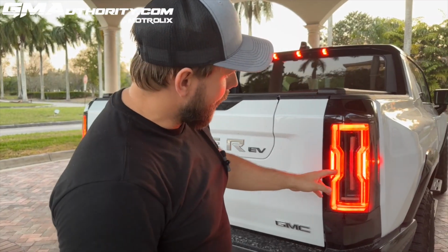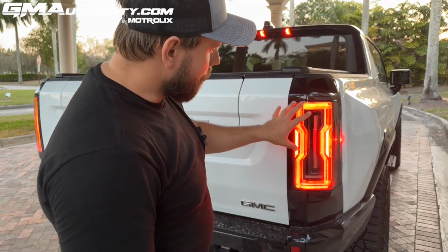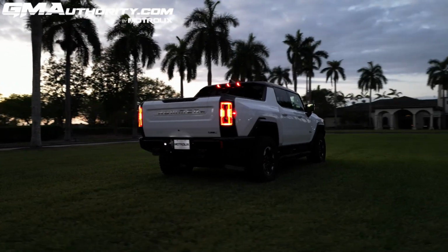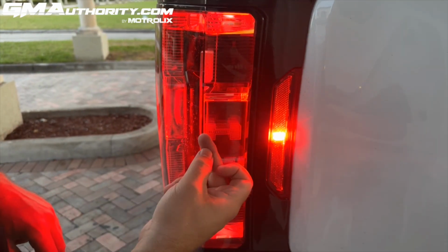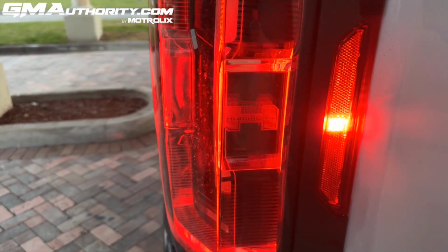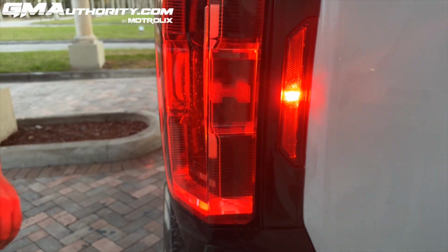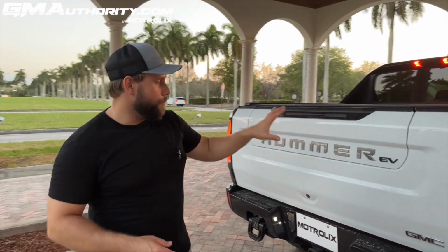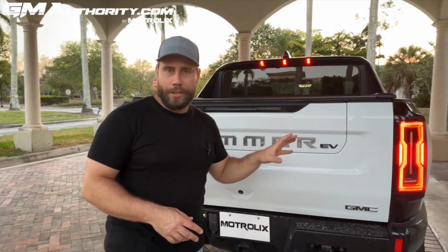But take a look at this. It has a nice kind of hourglass shape right there. Very nice graphic detail within the actual tail lamp itself. And if you look closely at the side, you'll see that there's actually a Hummer logo in there as well. You also have the red marker lamp, the red side marker lamp right there. From there, well, we have the tailgate. This is the multi-pro tailgate, so this is a multi-position, 6-position tailgate.